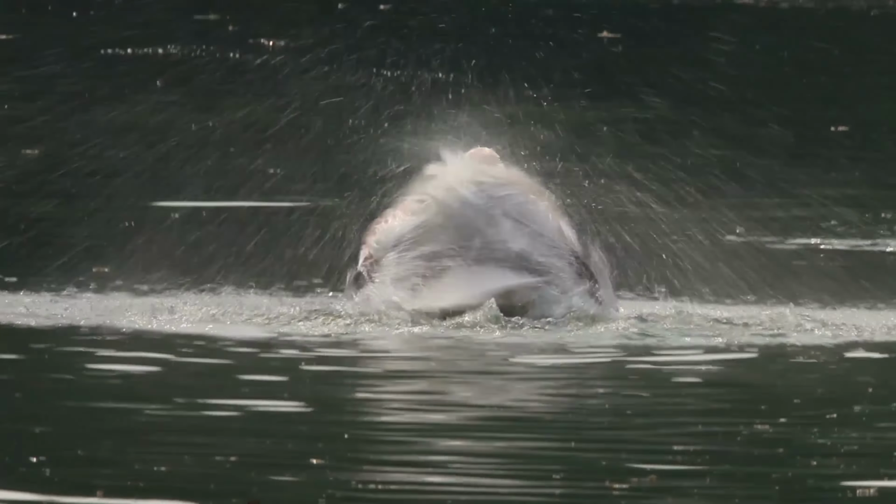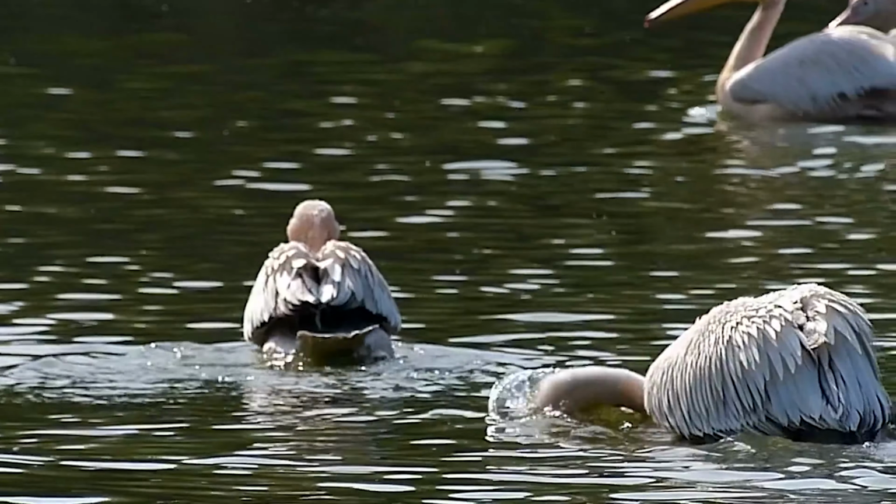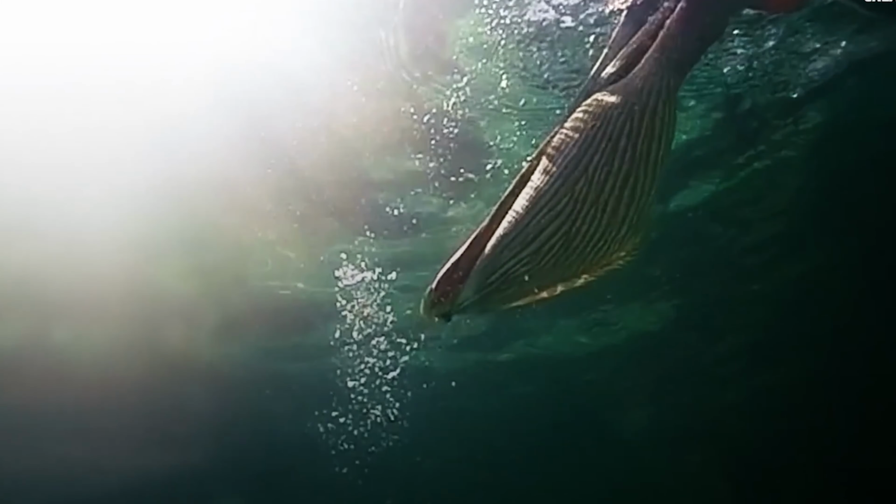Underwater, when a pelican extends its bill, its tongue forms a pouch-like structure that expands and lets water fill it. The pelican opens its bill, fills it with water, closes it, then elevates its head to expel the water while holding the fish in its pouch-like lower bill.